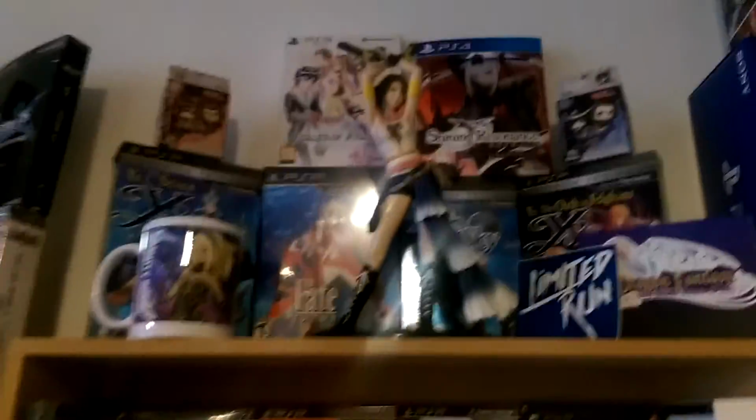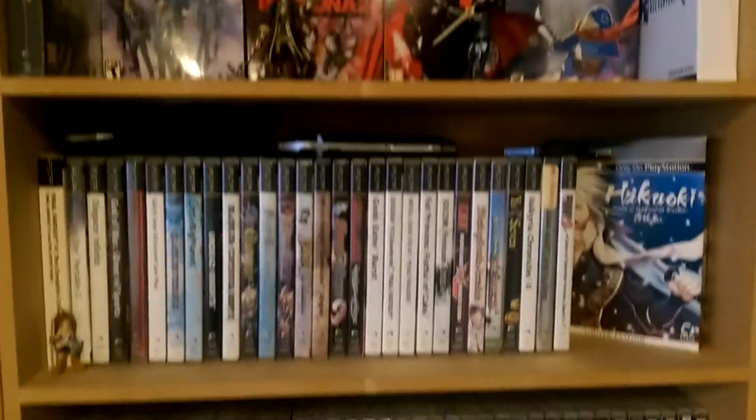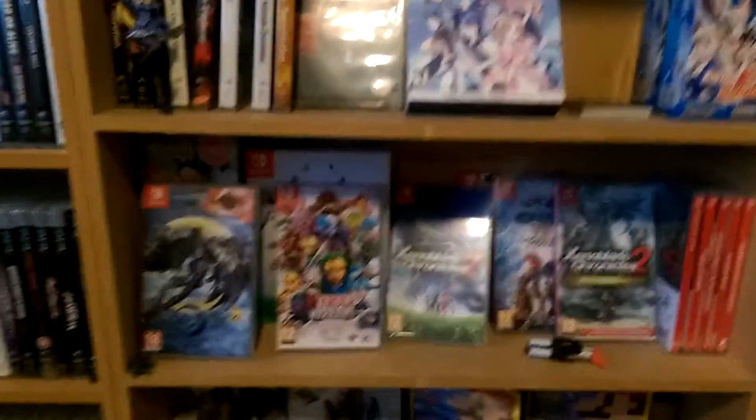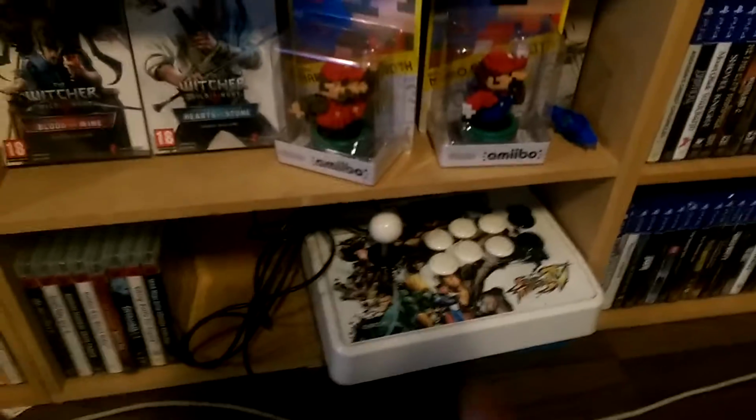My PSP area, I did get this Gravity Rush 2 box for my birthday. Huge fan of Limited Run. It's basically kind of the same. Again, I haven't bought a single PSP game. Something that I have been doing a little bit more is my Switch collection. Got Bayonetta, Hyrule Warriors. I got this game this week in the mail from Limited Run Games. I've been playing Xenoblade Chronicles 2, awesome game. And there is also Super Mario after this. Two Mario amiibos I got really cheap. And a second Street Fighter controller I still have.